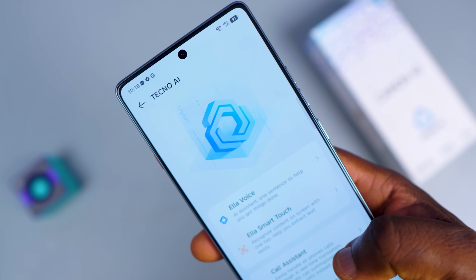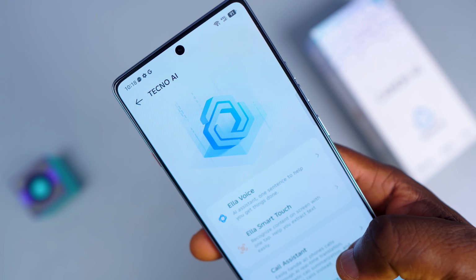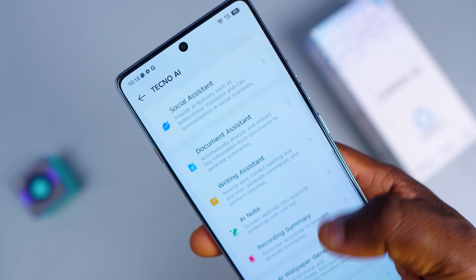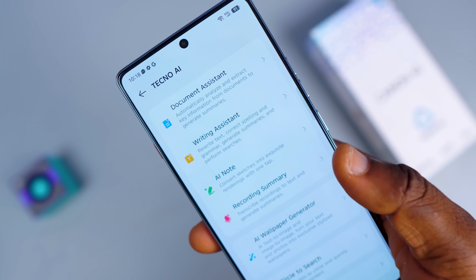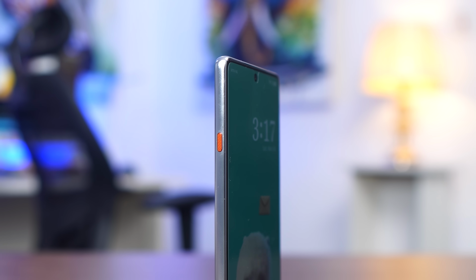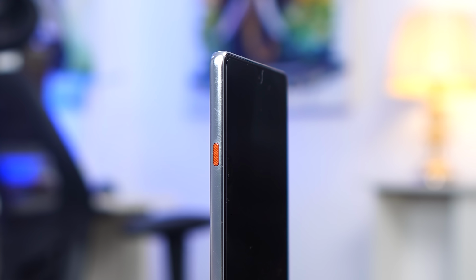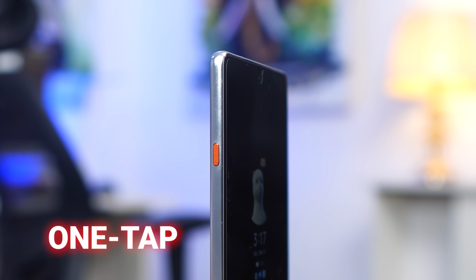But I found two major highlights in the Camon 40 that I would say make for a really commendable improvement. The number one is Tecno AI. There are lots of features, some of them are genuinely useful, while the others, I would say, do feel like gimmicks. Now, the second highlight for me is this new button right here that Tecno is calling the one tap button.